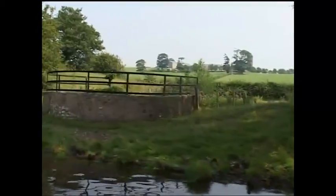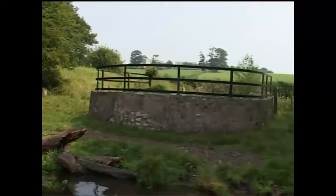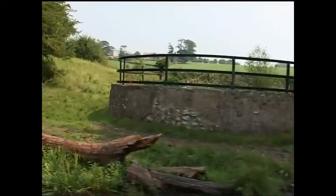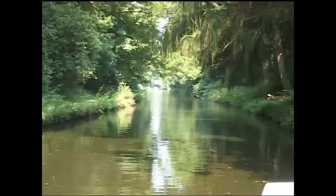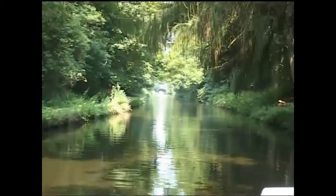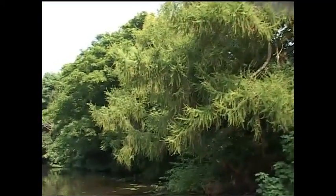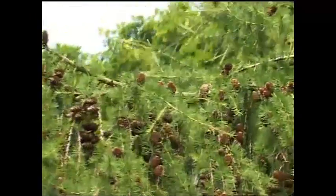Brant Beck is crossed on an unusual semicircular aqueduct. Much of the woodland alongside was originally planted with larch to provide timber for canal-related works. Some of the larch remain, characterised by their swooping branches, curved needles and tiny cones.